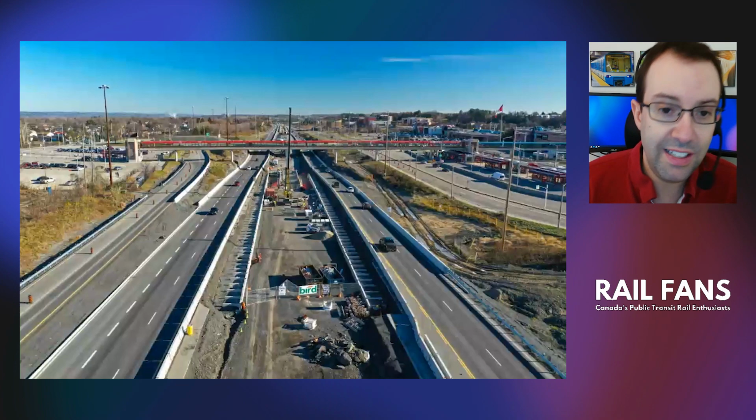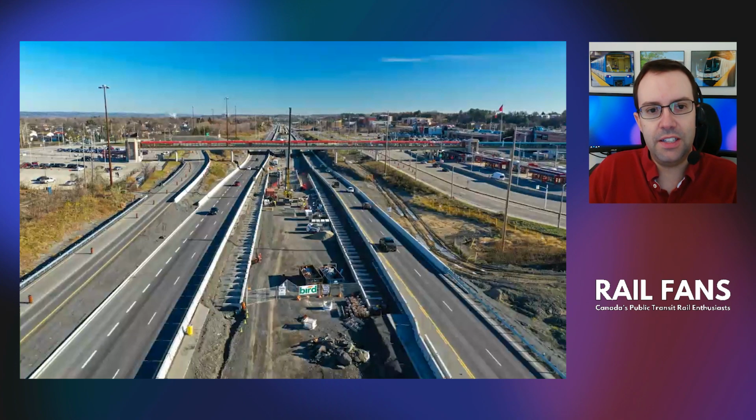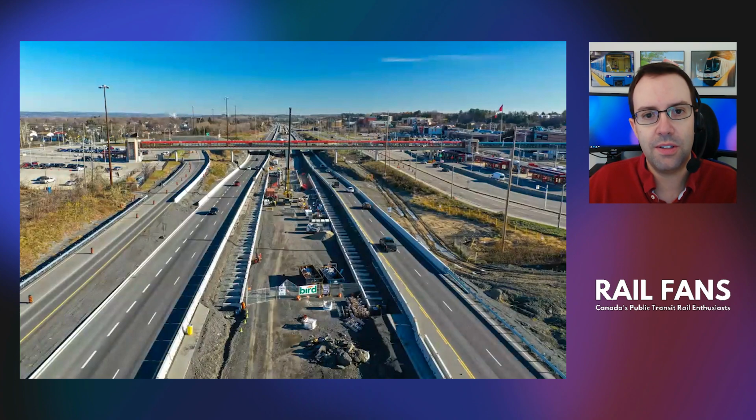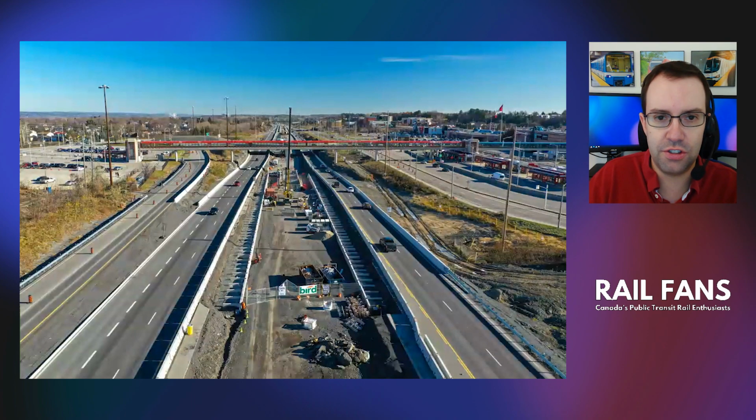Moving farther east quite a bit, they didn't really give us any pictures of Jeanne d'Arc or Convent Glen. If you're interested in pictures like that, feel free to go on the Railfans site. Under otrains, you'll find the Snapshot Updates. You can find pictures of all the stations, really.